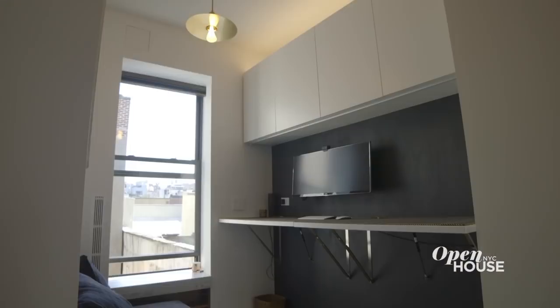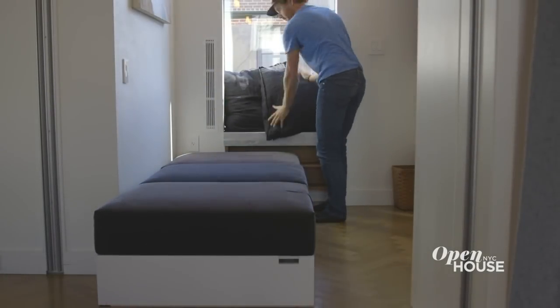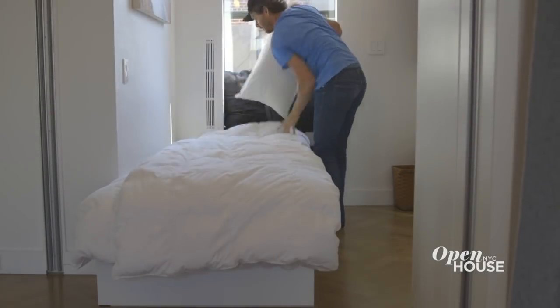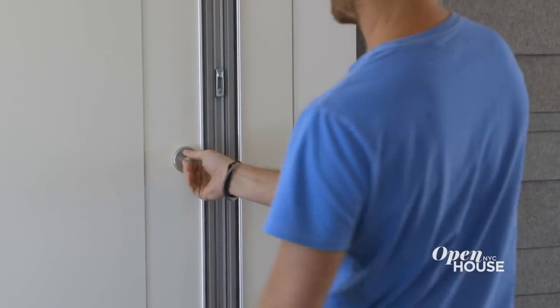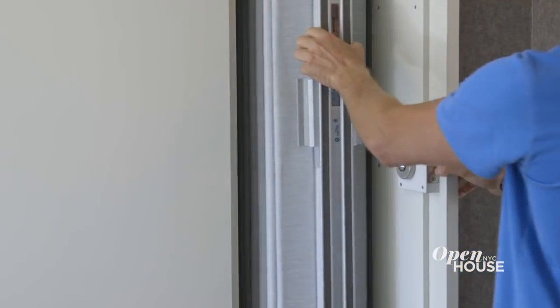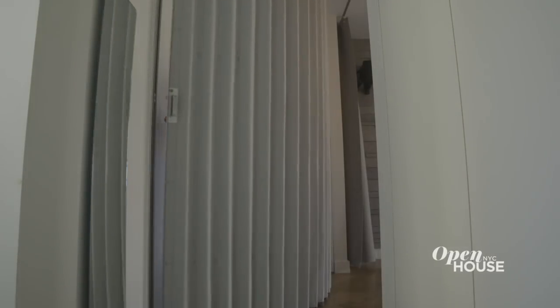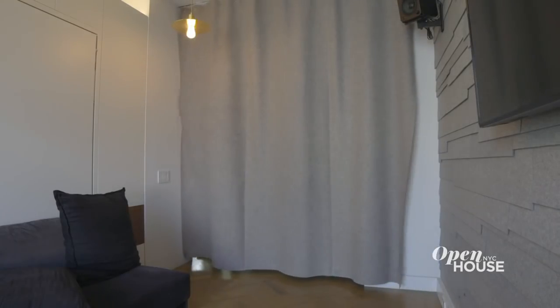So on the opposite side of the space is the kitchen and the office. But the beauty of the office is that it's also a guest bedroom. And we have a Huffcore accordion wall that is hidden, tucked into a cabinet. And so you're able to pull that out and close it off when you want. You can really wall it off and have acoustic and visual privacy.